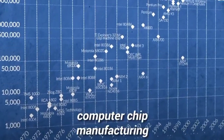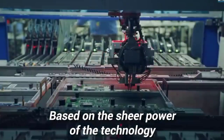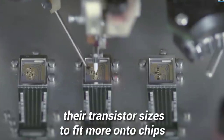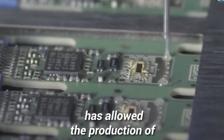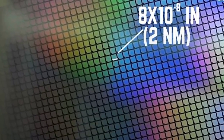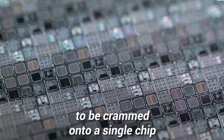Moore's law predicts that computer chip manufacturing would advance at a steady rate, allowing transistor counts to double every 2 years. Based on the sheer power of the technology we use on a day-to-day basis, this decades-old prediction seems to still be mostly true. Manufacturers have been shrinking down their transistor sizes to fit more onto chips. Each breakthrough in transistor size has allowed the production of more powerful chips for our phones, computers, and gaming consoles. In recent years, they've gotten each transistor down to as small as 8 × 10^-8 inches in diameter, allowing an amazing 50 billion transistors to be crammed onto a single chip.